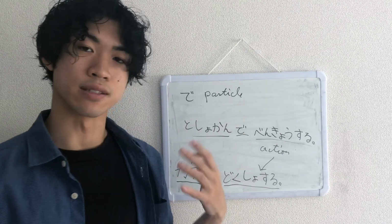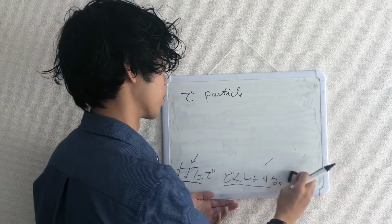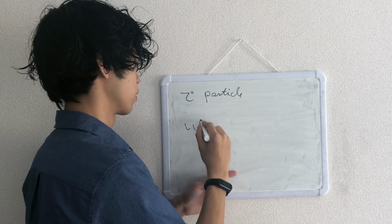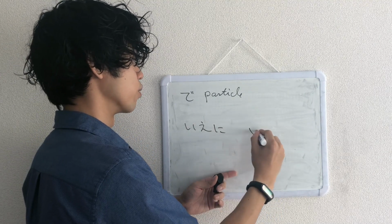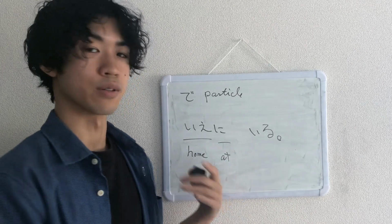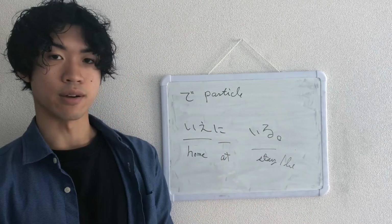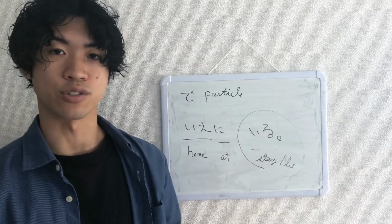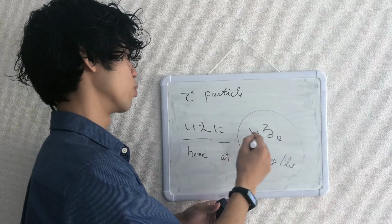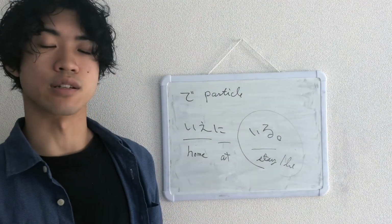In Japanese, for existing, just being somewhere, for example, 家にいる is to stay, be at home. 家にいる, I will stay at home. So 家, home, に, in, at home. いる, stay or be. So be at home. Now, this is not an action. This is just existing. Existing is not counted as an action. And when you use just staying or being, you use ni instead of de.